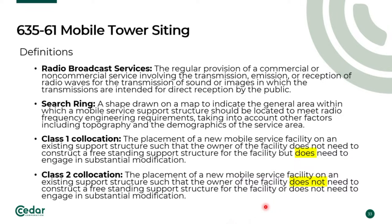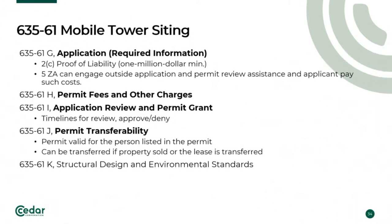So we defined what a radio broadcast service and a search ring are. And a search ring becomes important because if they're going to come into town, you want them to co-locate as much as possible rather than build new. So what they'll do is they'll define a search ring of what they're trying to serve, and it'll be up to them to come back and prove to the city that in fact nothing in that search ring is going to be co-locatable. That's why they're going to need a new tower. So that's really an important definition. And then we talked about the class one and the class two co-location, what those mean.